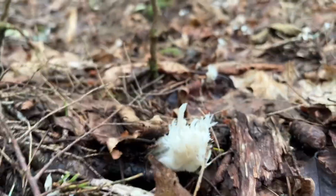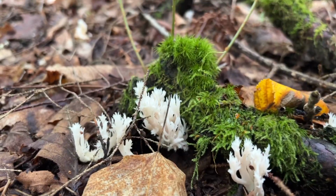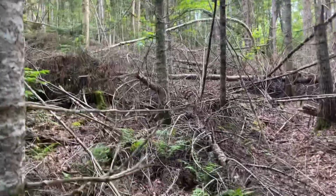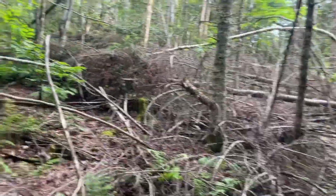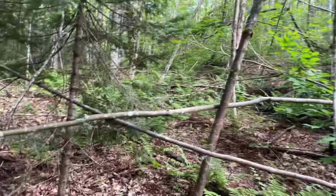I thought this was ghost pipe when I first saw it, but it is not. Quite a bit of it here. Let's get a few photos of that. Moving on. We're almost to Chickadee Rock. Let's go the easy way. All this blowdown from the last hurricane is just ridiculous. Makes it a whole new challenge to get through the woods.